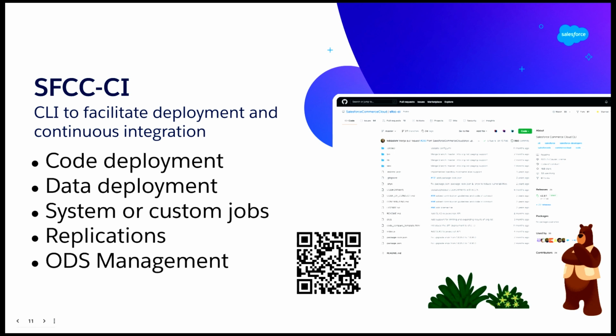So first, there's SFCCI. Now, this is the primary tool most teams should be using to automate the most common tasks in their DevOps processes. Things like code deployment and code version management, system job execution and monitoring, custom job execution, things like externally triggering replications. Many teams want to do that, or search indexing. Management of on-demand sandboxes obviously is very useful with that, and many more things. It's too much to list for SFCCI, but this should be a key tool in your automation scripts.